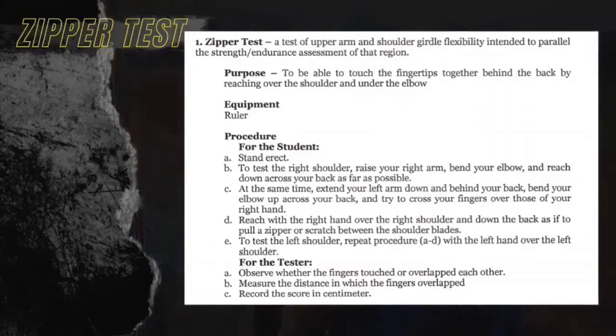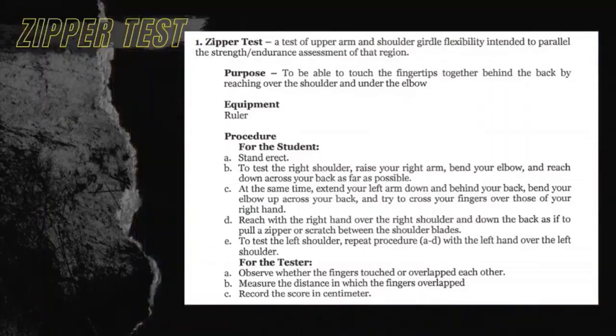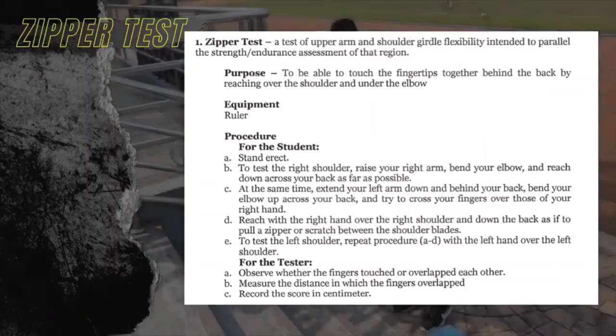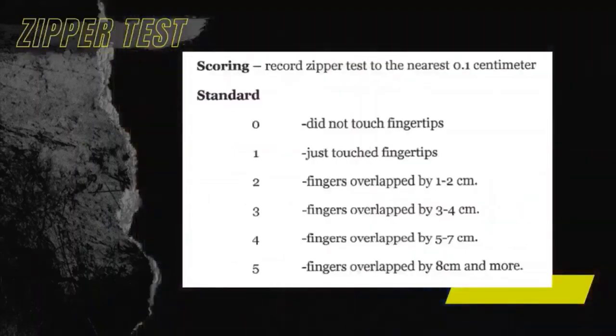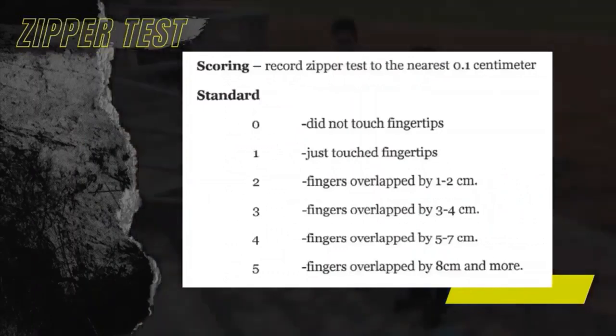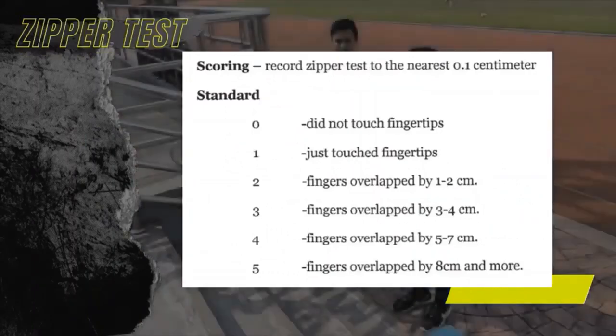Observe whether the fingers touch or overlap each other. Measure the distance in which the fingers overlapped and record the score in centimeters. For the scoring, record the zipper test to the nearest 0.1 centimeter.